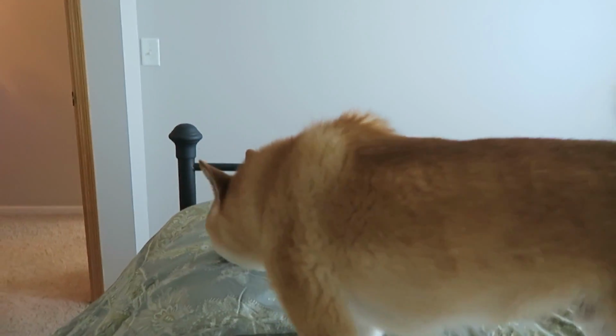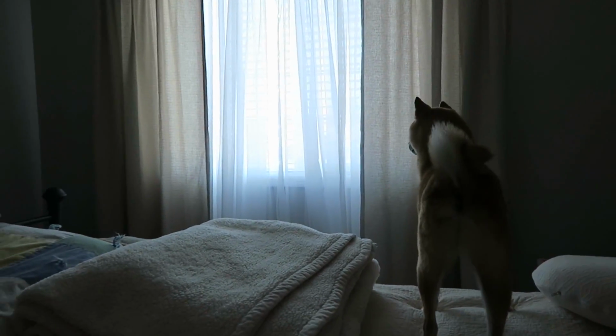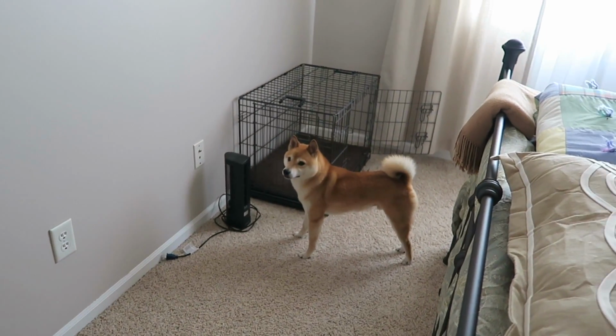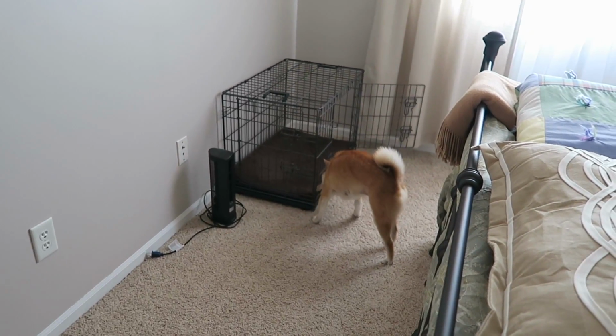What's this? Is this your bed? Oh my goodness. We have successful launch on the bed. Oh man, oh man. Boop. And you got your kennel too. Yeah, I know, I was checking it out. Your real kennel. My goodness, you've seen everything now.